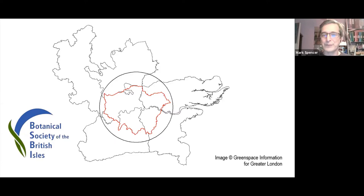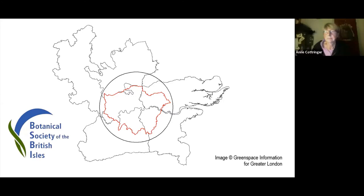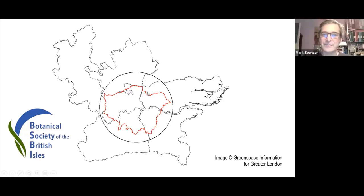So this map in front of you shows the complexity of being a natural historian in the London area, because quite a few organisations from the botany perspective come into play. The red line you can see in the middle is the current boundary for modern Greater London as it currently exists. The large circle that wraps around it is what's called the LNHS, the London Natural History Society recording area. And I'll be talking about this a bit later on. So this is our wider reach as a natural history society.